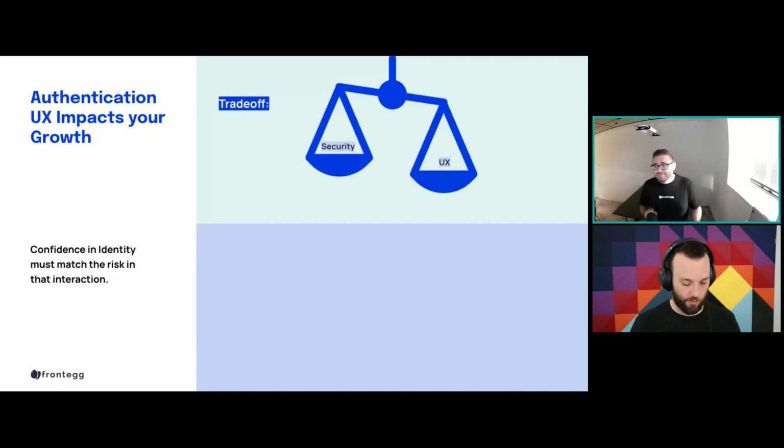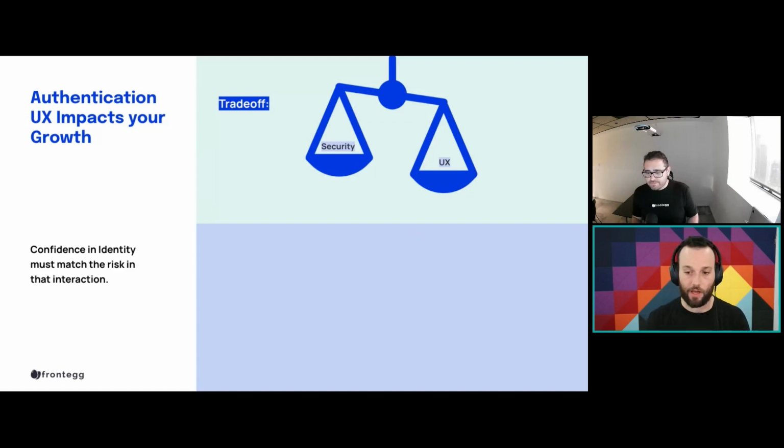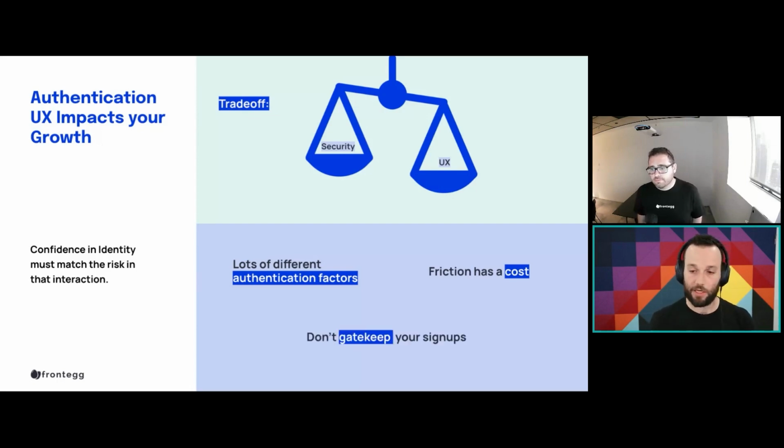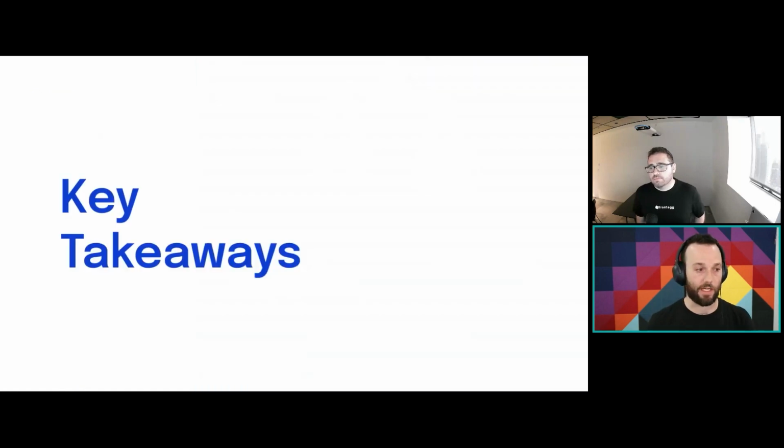Yep. So we're a little bit over, so I'm going to go through these remaining slides pretty quick because we did have some questions we wanted to be able to cover with y'all. So one of the things I wanted to mention again was that the authentication user experience directly impacts your growth. Generally speaking, there's this trade-off that occurs between how secure your application is, the level of risk, and the experience that your user is having. There's a lot of different authentication factors to choose from. Make sure you're using ones that give your users flexibility, but strike the right balance between that experience and the level of risk. Remember that introducing friction comes at a cost to your users, and make sure that you're not gatekeeping your signups. You want to make it easy for them to get in.